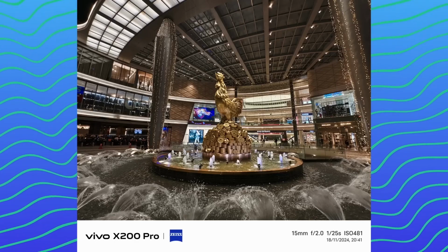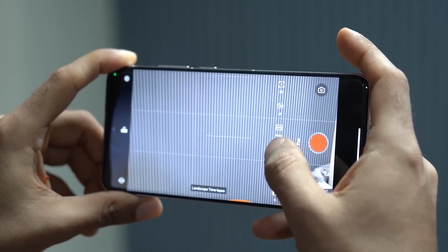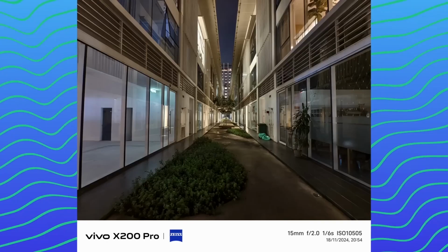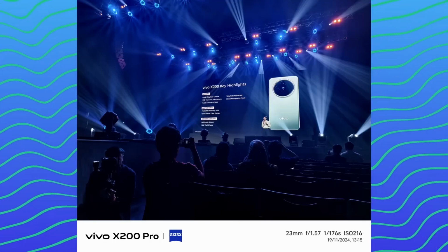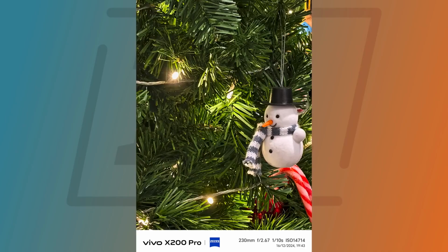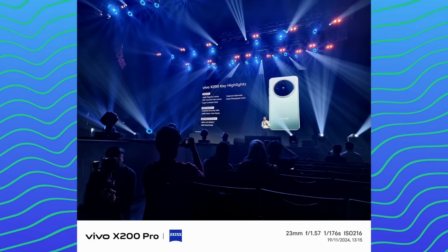One of the standout features of the main sensor is its large aperture, which allows it to absorb significantly more light. This makes it a champion for low-light photography, delivering sharp, noise-free images even in challenging lighting conditions. During my tests, I clicked over 1,000 photos in various settings, daylight, dimly lit rooms, and even nighttime cityscapes, and the results were consistently breathtaking. The level of detail, vibrant colors, and crisp textures made every shot a masterpiece. Whether you're a professional photographer or someone who simply loves snapping pictures, the Vivo X200 Pro promises a camera experience that sets a new benchmark for smartphones.